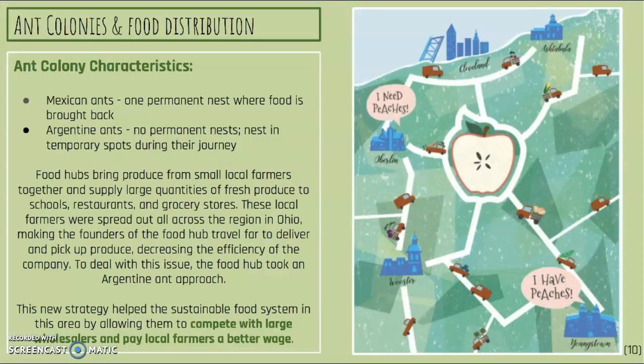Fourthly, different species of ants follow different patterns of ant colony optimization. They use strategies to transport food around their colony. According to Liv Scott of the Biomimicry Institute, Mexican ants have one permanent nest where food is brought back after the ants fan out to find food. The Argentine ant does not have a permanent nest and instead nests in temporary spots during their journey to find food, joining new groups of ants throughout the process.